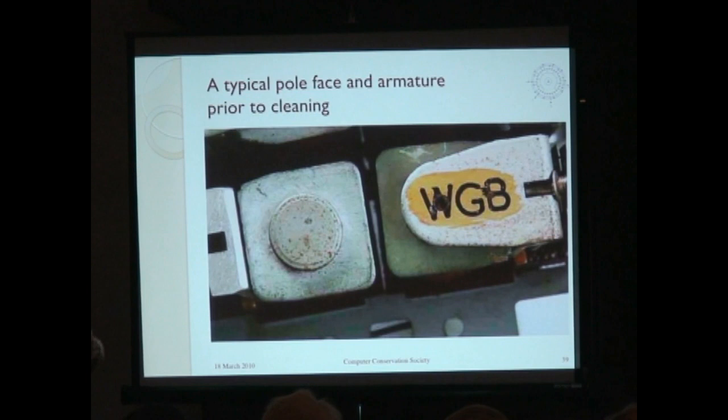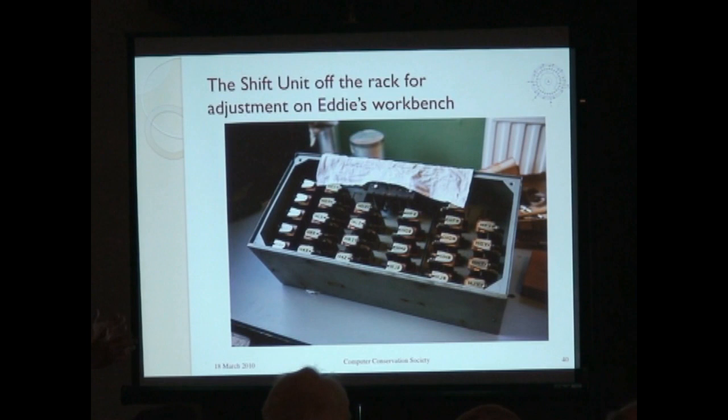I don't claim to be in any way an expert on relays, and we're very grateful to have Eddie's assistance on the project, really, because I think we'd have been struggling with the relays. It's certainly been invaluable having someone who knows what they're doing go through and check all the relays, and of course there are plenty of them. I think you've almost completed that now, Eddie, haven't you? So, excellent. So it'll work first time. This is Eddie's workbench. That's the shift unit, which has just completed cleaning, ready to go back on the rack.